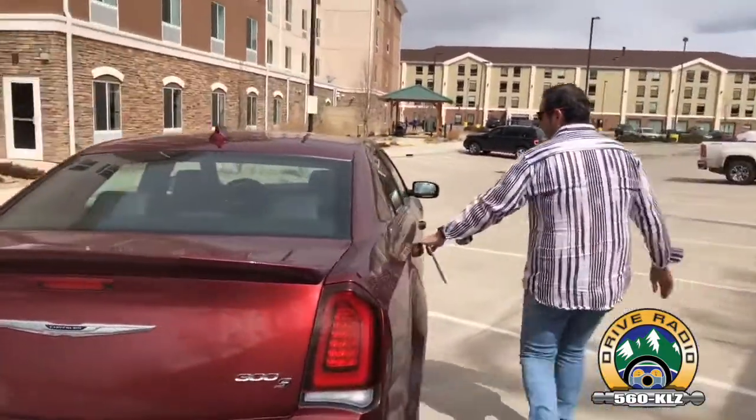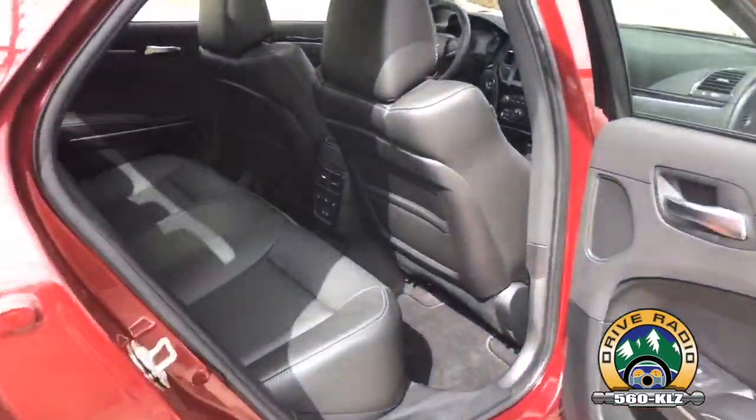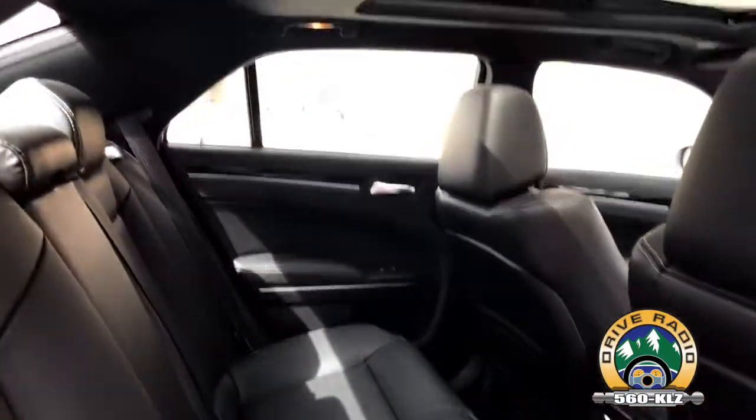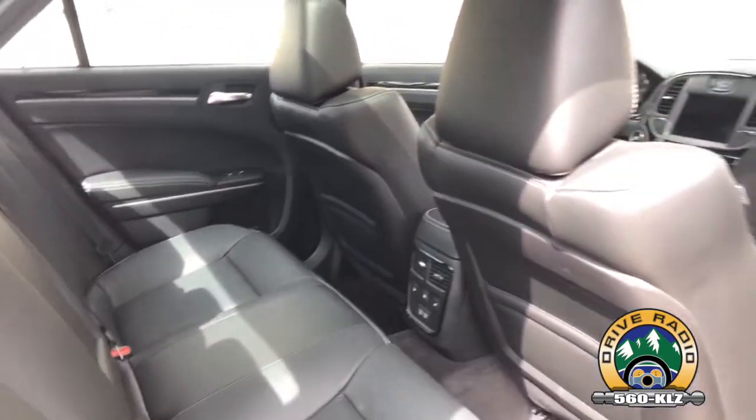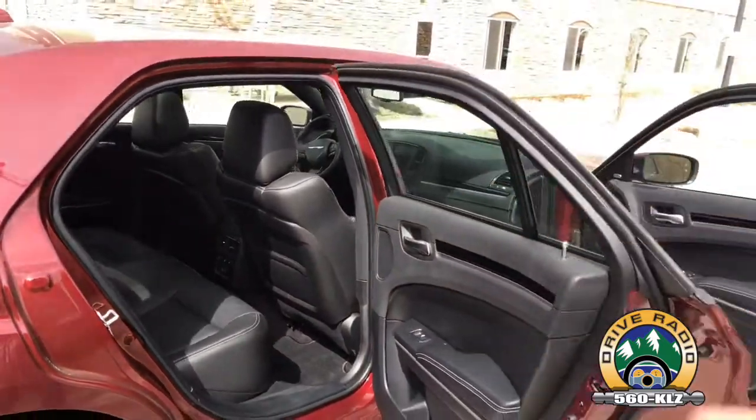As you look at the back seat, and I show you the front seat as well, there's plenty of room in the back. It's spacious. These seats are basically all the way back for the front passengers. So there's plenty of room. You can see the back. It's got ventilation and heating for the rear seats there as well.